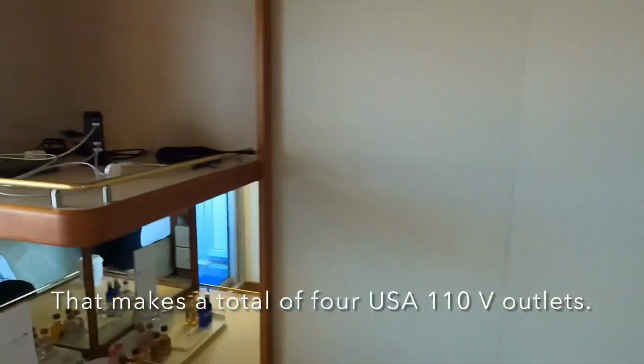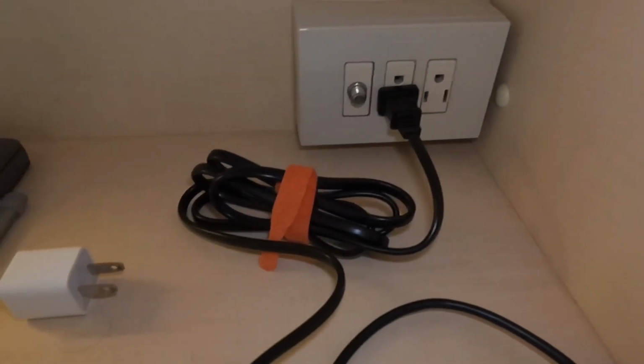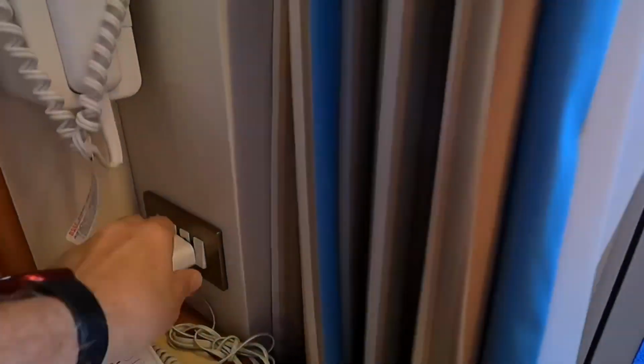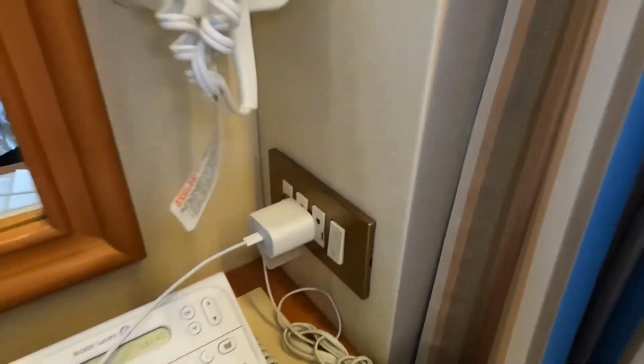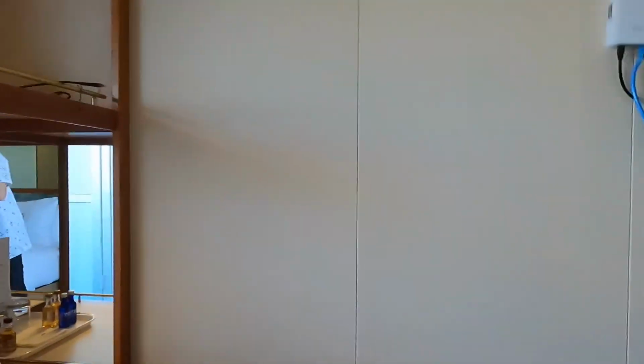If it is, you have 2 extra USA outlets, 110 volt. 2 extra. By the way, there was 2 over here. I forgot to mention. There are 0 European outlets. None that I saw. Wow.